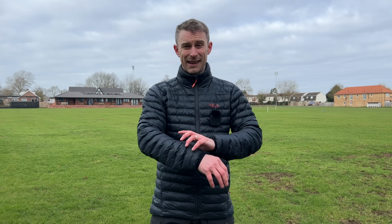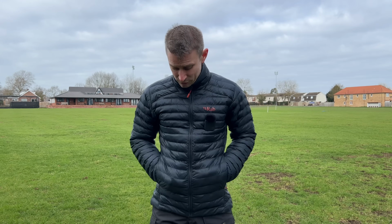This is the RAB Cirrus jacket. This is £155, weighs 461 grams. It uses a Primaloft silver insulation, which is synthetic. It also uses a Pertex Quantum outer, which is a ripstop weather resistant fabric. It's got a zipped pocket on the inside, normal zipped hand warmer pockets. I love the colour, it's like a beluga colour this is.